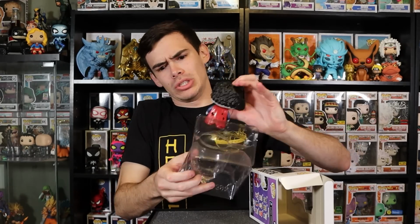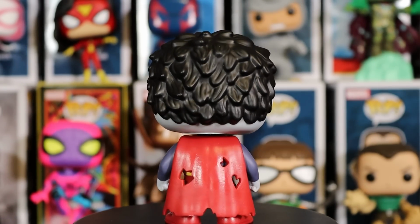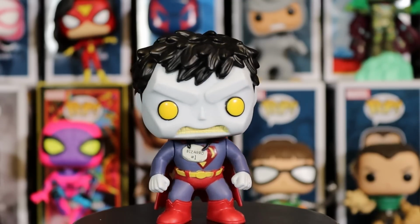Look at that. Ooh, look at this. Oh, I love the hair detail. Jeez, that stuck. That was a tight mold. It says Bizarro number one on the chest. That's awesome. Oh, that's so freaking cool. I love that. Oh, I didn't realize the cape actually had rips in it. I never knew that on this pop. I've owned it before, but I don't think I ever took it out of box.